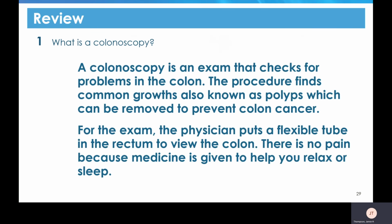To review, what is a colonoscopy? A colonoscopy is an exam that checks for problems in the colon. The procedure finds common growths, also known as polyps, which can be removed to prevent colon cancer. For the exam, the physician puts a flexible tube in the rectum to view the colon. There is no pain because medicine is given to help you relax or sleep.